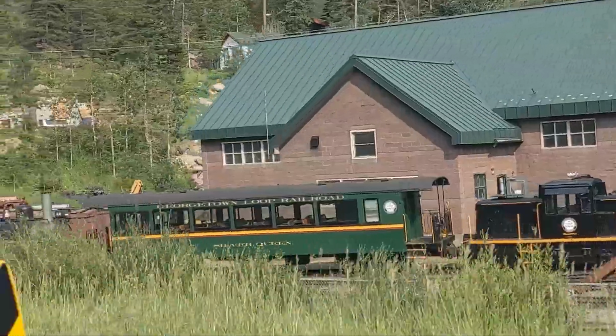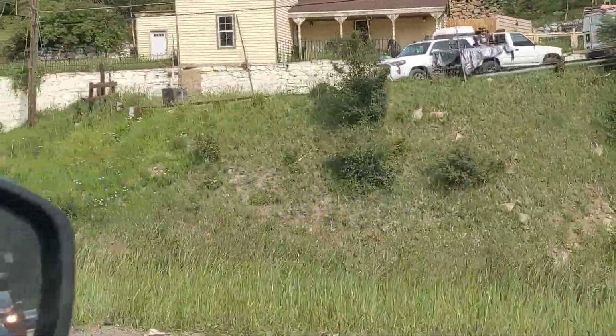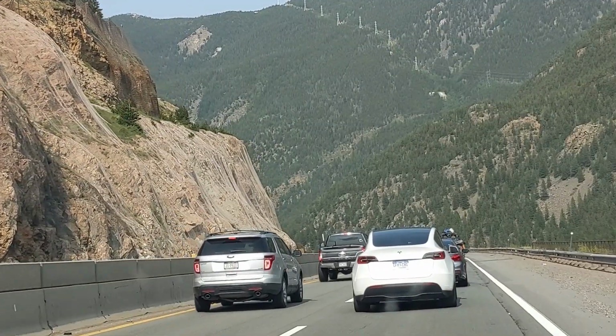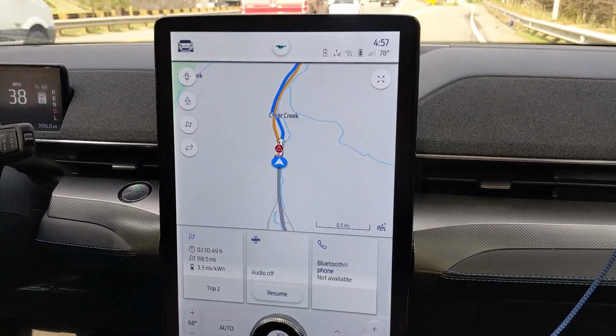Awesome! Georgetown Loop Railroad. It's the Silver Queen. Now hiring. Ooh, let's go work there. Back into traffic. More rerouting.